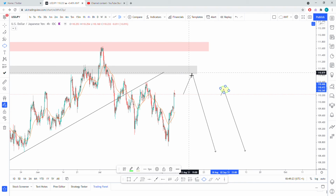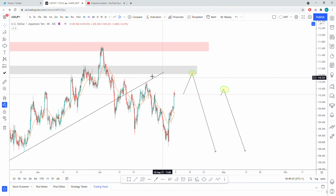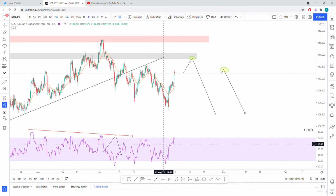That's what I'm going to be looking out for as well. So pretty much a head and shoulders could be a possibility. But I'm just really curious to see how strong this action is. Divergence wise, it's not entirely too strong right now.